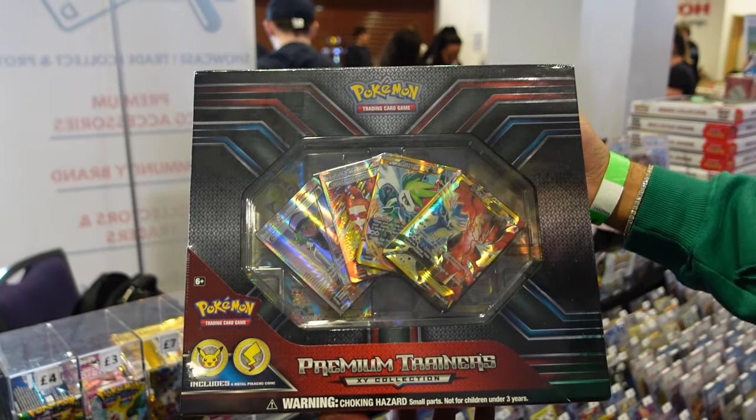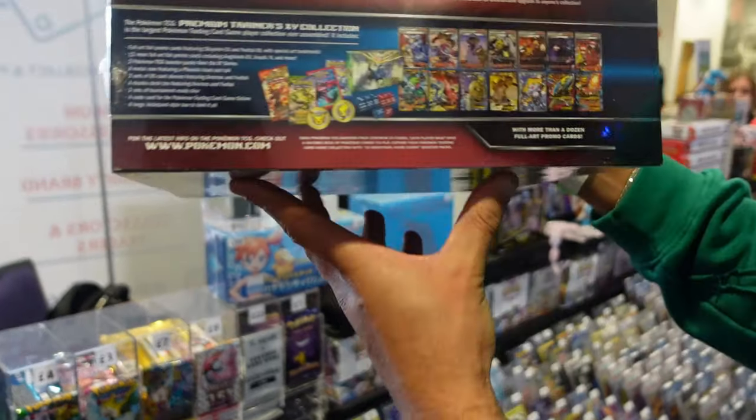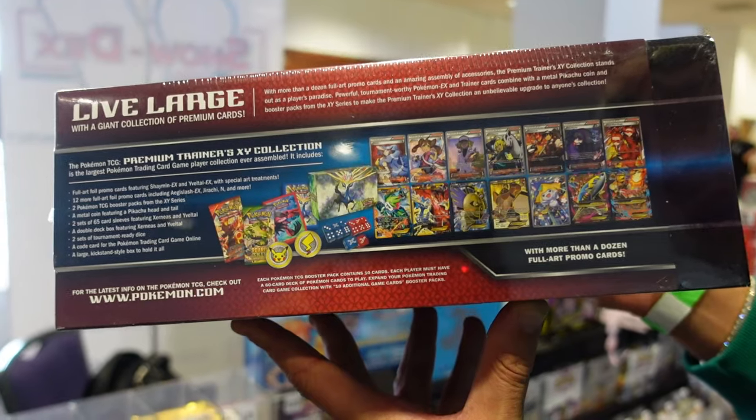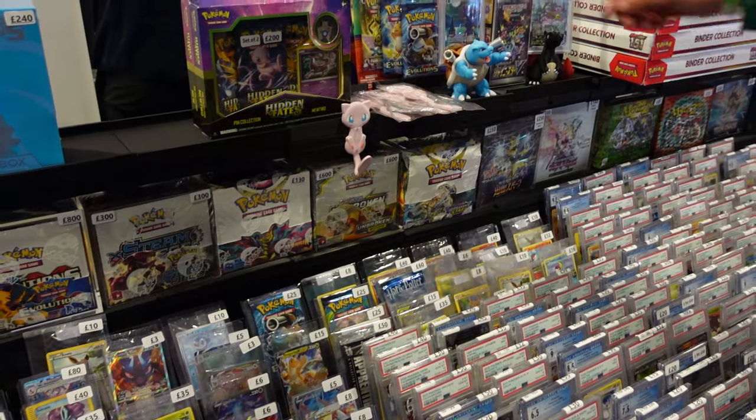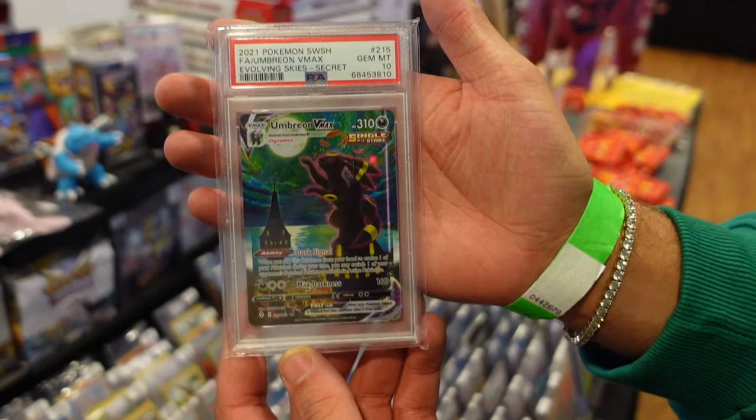Premium Trainers XY Collection Box. I mean, this is minty as heck. So yeah, as you can see, these are all the cards you get inside. Really, really cool. You don't get to see this too often, especially in this condition too. That's really, really nice. Oh, we have PSA 10 Moonbryon. Look at that, that's sick.